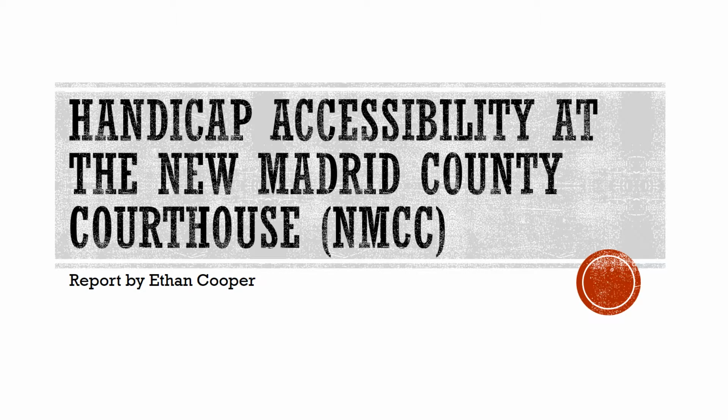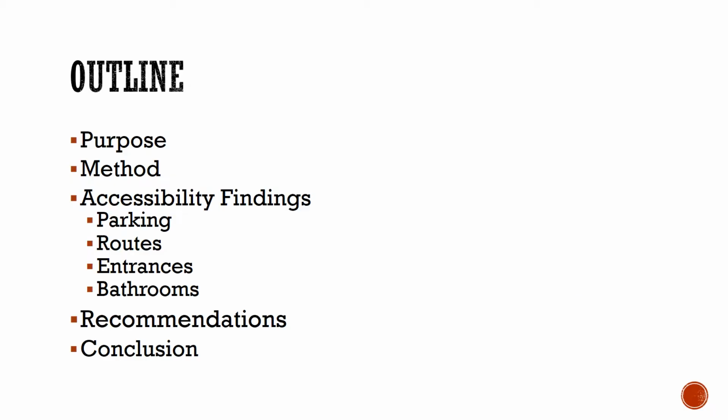Today I'm going to be giving a report over handicap accessibility at the New Madrid County Courthouse. Before we begin, here's a quick outline. We're going to begin with purpose, move on to method, and the body of our report is going to be in the accessibility findings. This will address parking, routes, entrances, and bathrooms. Finally, we'll move on to recommendations, where we recommend what the New Madrid County Courthouse could do better to make it more handicap accessible, and then we'll go on to our conclusion.